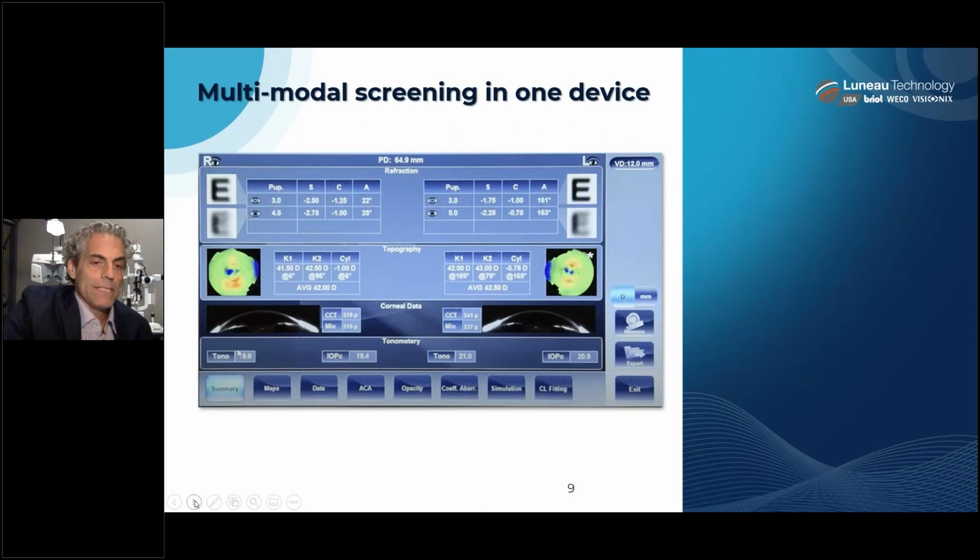We can see the K readings. We can see the topographical map. We have central corneal thickness, so we have pachymetry. We have IOP measurements, and we have adjusted or corrected IOP measurements based on the central corneal thickness. So all this with one press of a button. And so less than about a minute and a half to gather all this information with one press of a button for your technician. It's fantastic.